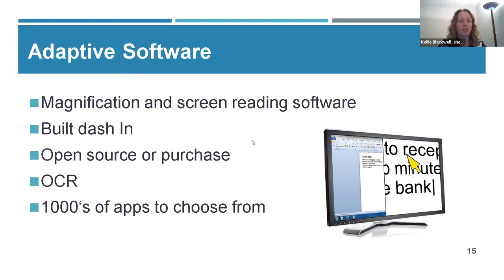So screen magnification, you have built-in, so whether you're a Windows PC user or a Mac user, or you're accessing websites and things from your device, whether it be a smartphone, tablet, what have you. The other option would be a Chromebook. So all of these options now come with accessibility features right out of the box. You just have to know where to go to find them.